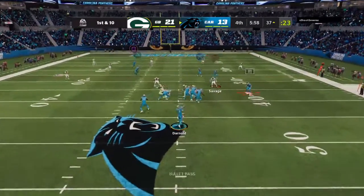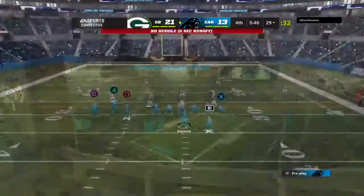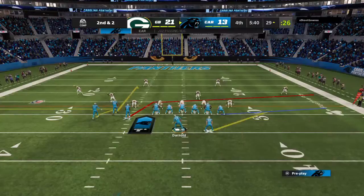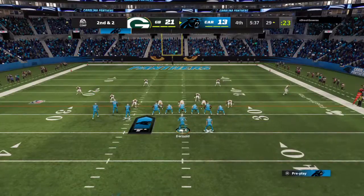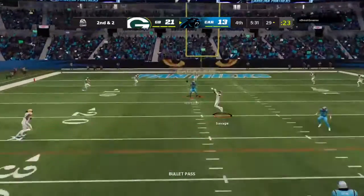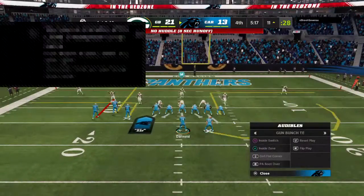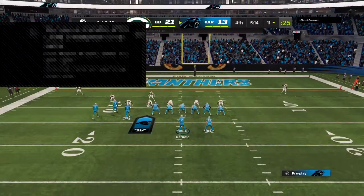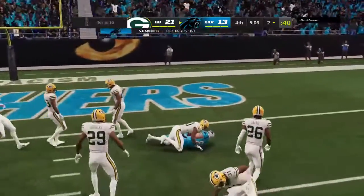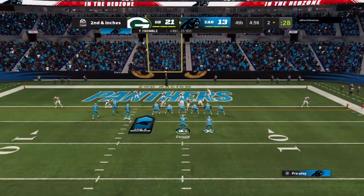Back to throw, Darnold. Got a man right side, it's McCaffrey. And they'll get him down after a pickup of 8, 2nd and 2. To the air again, Darnold. He's got a man, that's Marshall. And down inside the 15, shy of the 10. On 1st and 10, Darnold. And he's got it. And that's good for a pickup of 10 yards. And that'll bring up a 2nd and just about a few inches here.